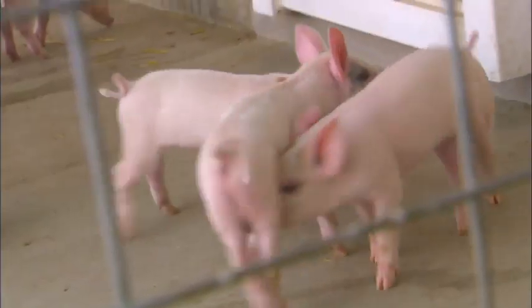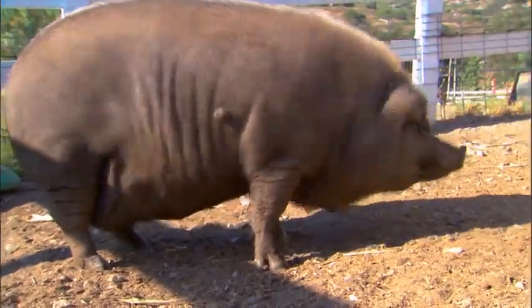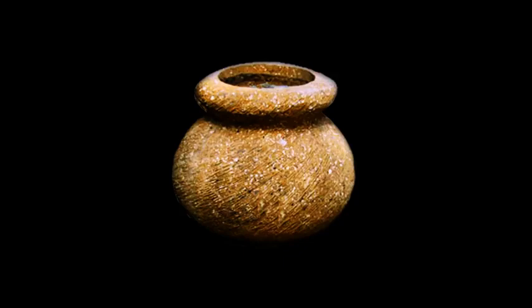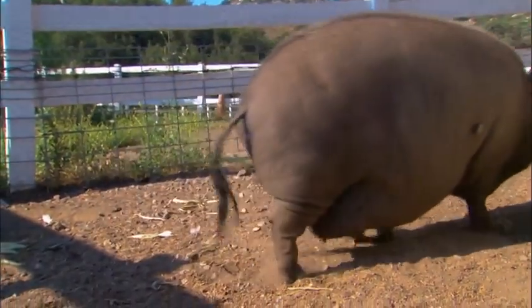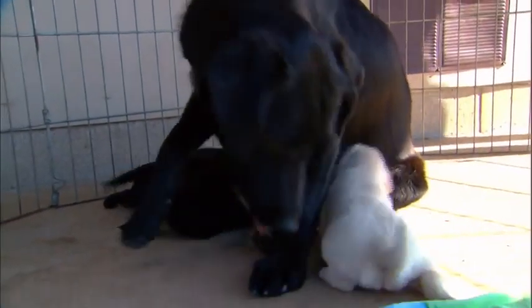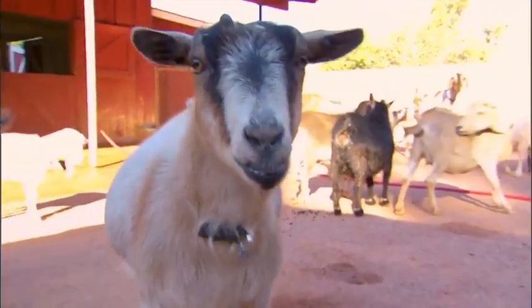Like these, piglet, pig, and pot-bellied. Here's a pot. Here's a pig with a pot belly. It's easy to see how this kind of pig got its name. Like pigs, familiar animals have common names that have derived etymologically and are now familiar to us, like dog, or horse, or goat, or cat.